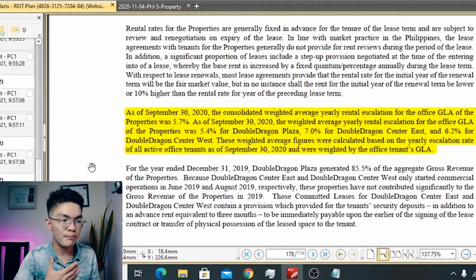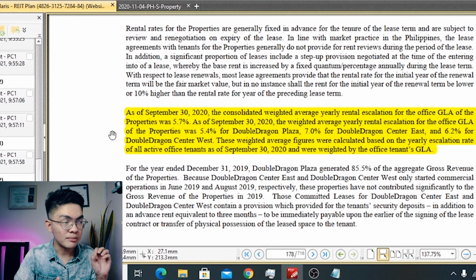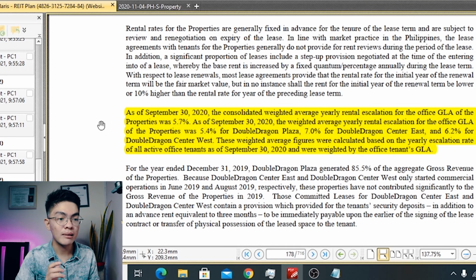Okay. And then talking about the escalation rate, ito yung average escalation rate nila, di ba? Nakalagay dito noong 2020, September 30, 5.7% daw yung average escalation rate. So that means sa 5 to 10% na general escalation rate nila, ang average nito is nasa 5.7%. So we can expect na yung rental income ni DDMP is mag-increase ng 5.7% annually given na hindi magbabago yung occupancy level nila, di ba? So 5.7% yung increase nito and maaring maka-apekto sa increase din ng ating distributable income and then ng ating dividend yield kung may annual escalation rate sila na 5.7%.